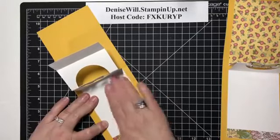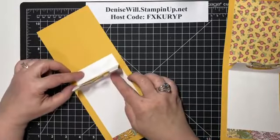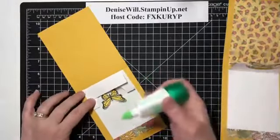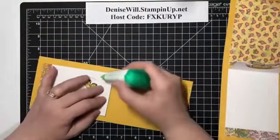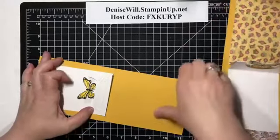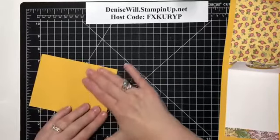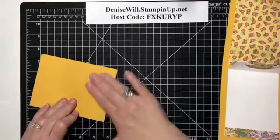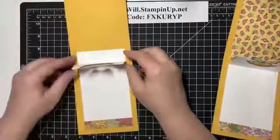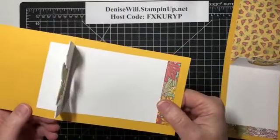There we go. Okay, and then this part will go back here like that. So I'm going to put some glue on there, and this is a really easy way to make sure you get your placement right, is to just put your adhesive on there and then shut the other side, and it'll be in the perfect place. There we go. And there we go. Pretty.